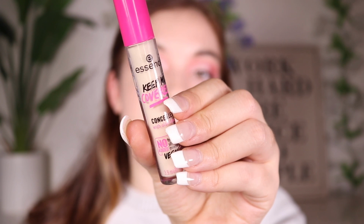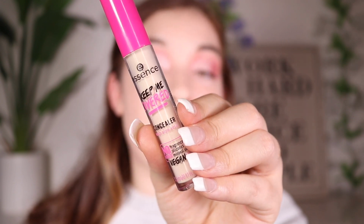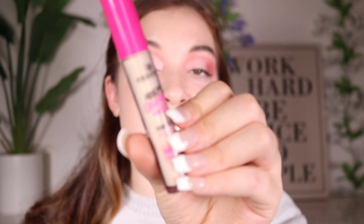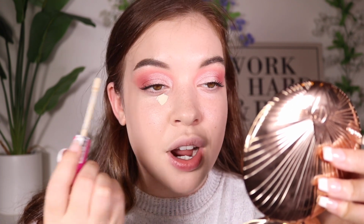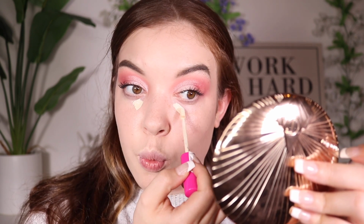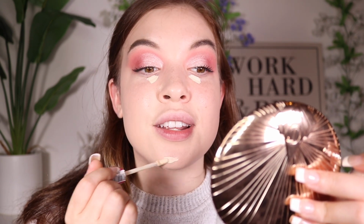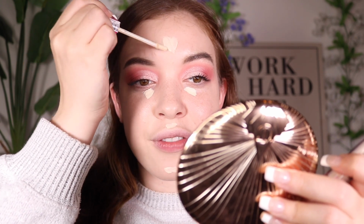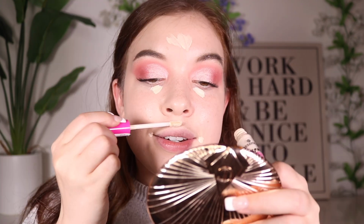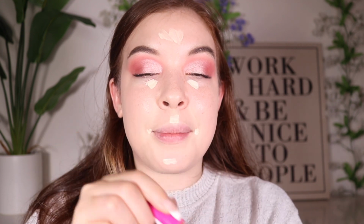Next up is the Keep Me Covered Concealer, which needs a lot of work when it comes to the shade range. Oh my gosh, but let me just move on. I have the shade Pale, which is probably too light. I did use it the other day, but my foundation was a little bit too dark, so it did work out well. Yeah, that's really light, so it is going to be good for brightening. But when I did try this product, I felt like it was just okay. I did try this the other day for the first time. I'm not gonna lie, I wasn't super impressed.